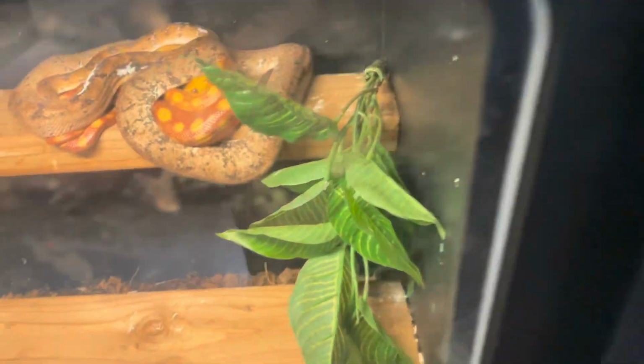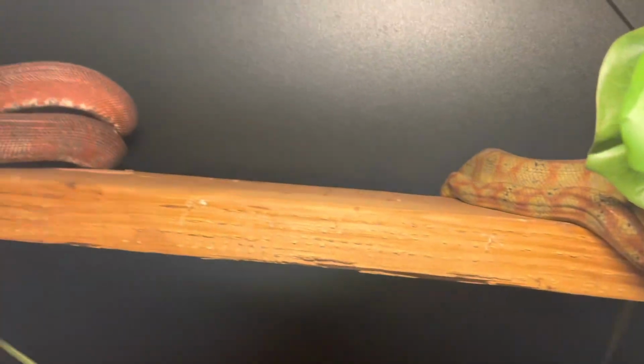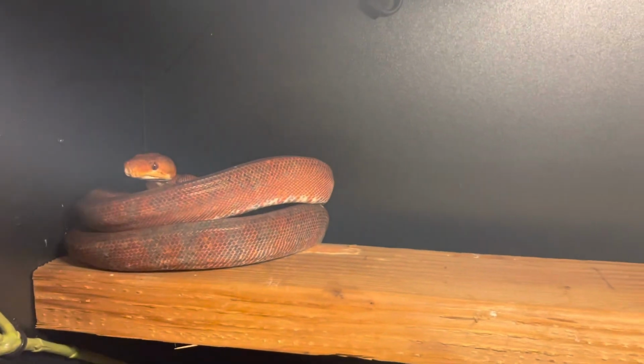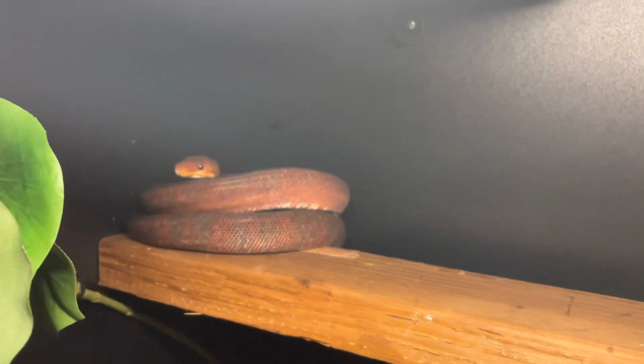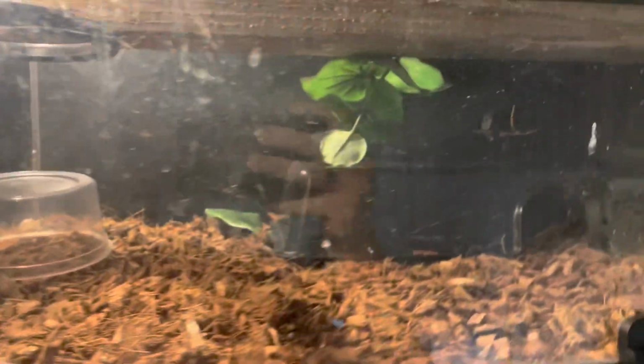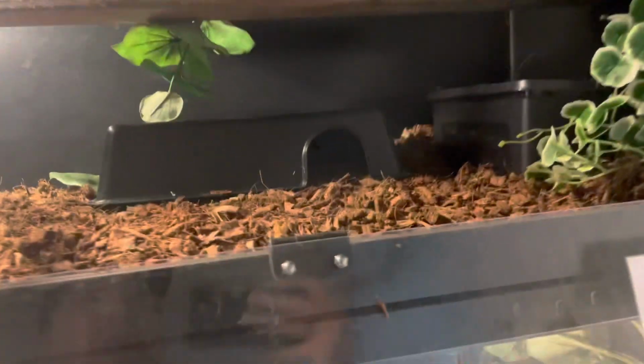Let's see. And the only other one is this dude, who's got some stuck shed on him. I kind of want to put him back in with that other girl, because that's who I really want to breed her to. And he might catch the scent of another male. Maybe it works out for both of them. So I got those guys. That's all 4 pairings. I'll be shocked if I actually hit on all four of them, but that's kind of what it's looking like.